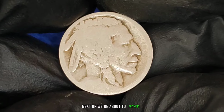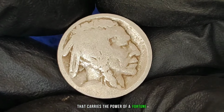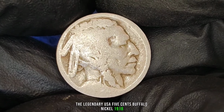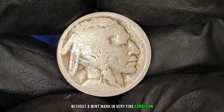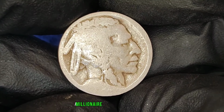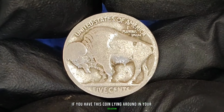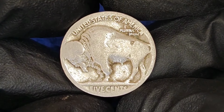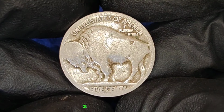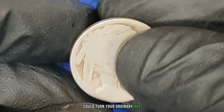Next up, we're about to witness the unbelievable story of a small piece of metal that carries the power of a fortune. The legendary USA 5 cents buffalo nickel, 1918, without a mint mark, in very fine condition. This is not just a coin, it's a hidden treasure, a millionaire maker waiting to change your destiny. If you have this coin lying around in your collection or passed down from generations, you might just be holding the key to unimaginable riches.